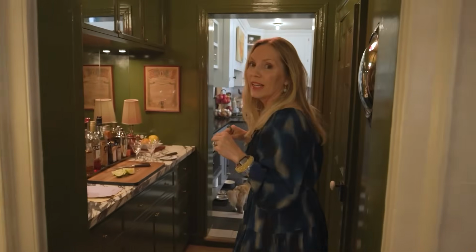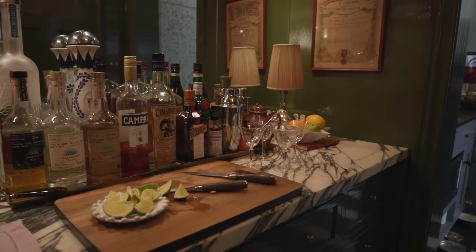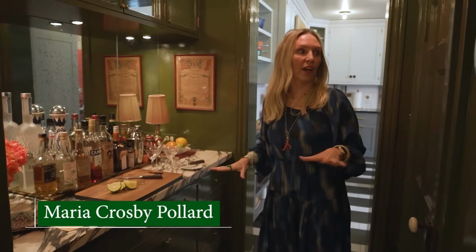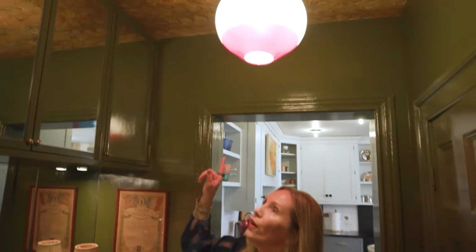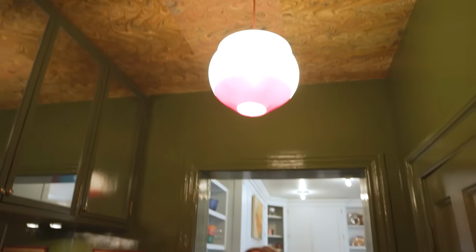We put this bar in right before the pandemic, and it has gotten a lot of use. We have a lot of storage in here. I love this color. This is Bancha by Farrow and Ball. I love this marbleized paper. And my friend Susan did it for me.